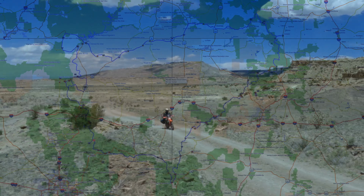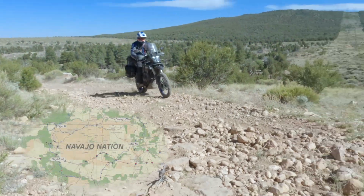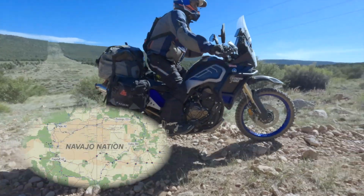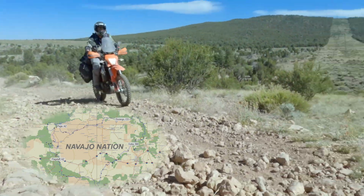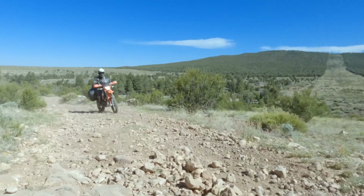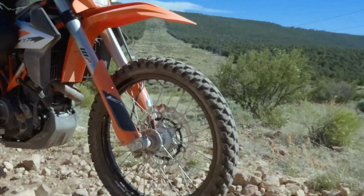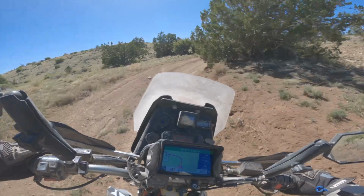The Navajo Nation Adventure Loop is about 1,400 miles long and covers sections of the New Mexico BDR, the Arizona BDR, and some territory in Colorado. It's approximately 65% dirt and 35% paved. It will take about 7 to 8 days to complete once you hit the trail, and the best time of year to ride it is mid-May through mid-June.